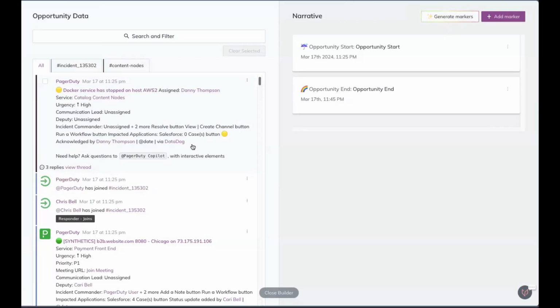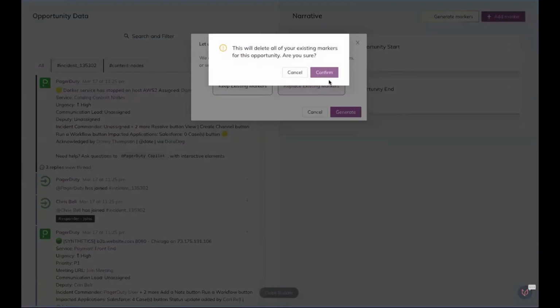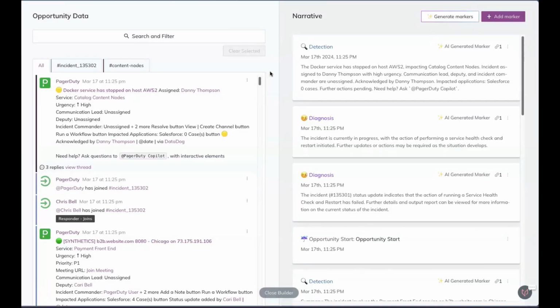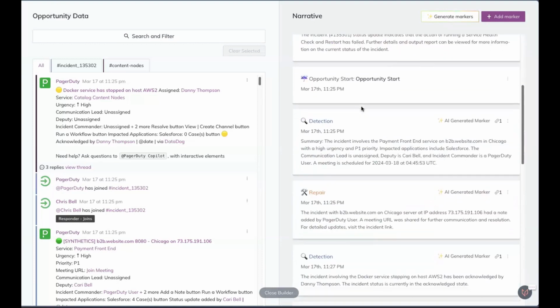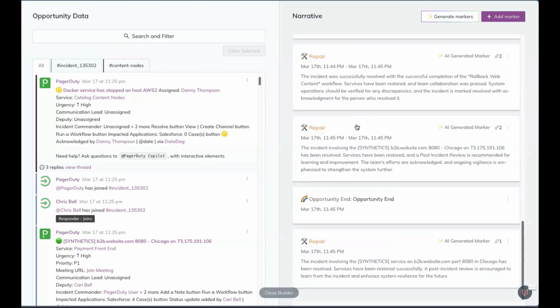From within the narrative builder, we're able to quickly generate markers and summarize interesting events using PagerDuty Copilot. Let's go ahead and kick that off now. Looks like our marker generation completed. We can see we've got a very detailed timeline already with lots of major milestones.